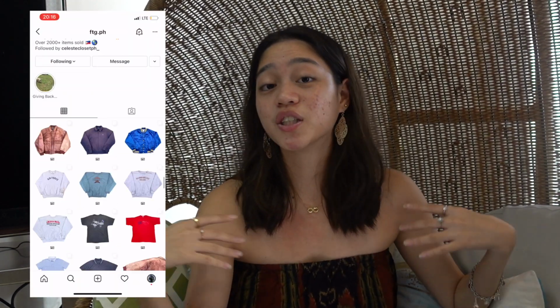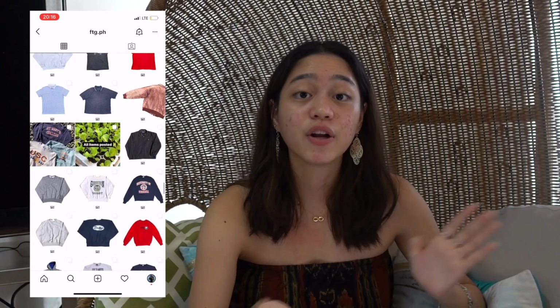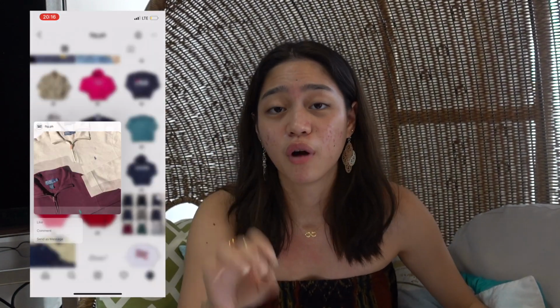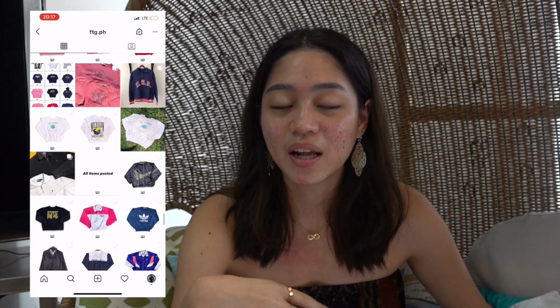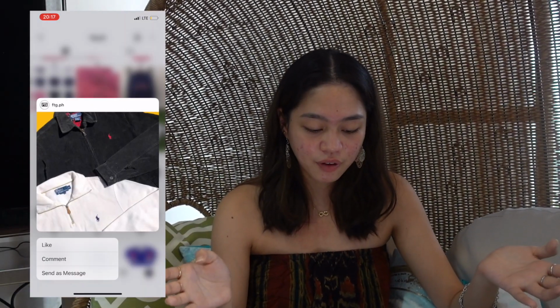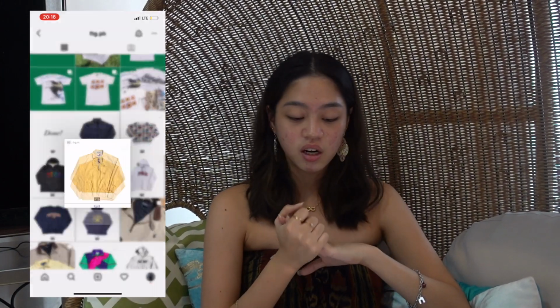So the next IG thrift shop that I'm going to be mentioning is ftg.ph. They sell a bunch of like vintage and branded sweaters, hoodies, jackets, and crew necks. They have lots of Ralph Lauren items, like so many. I have no idea how they find it, but they have so many. They do have a lot of Champion as well, Tommy Hilfiger, Gianni Valentino, and lots more.